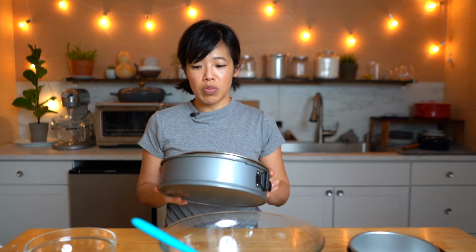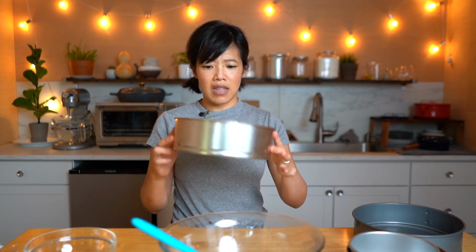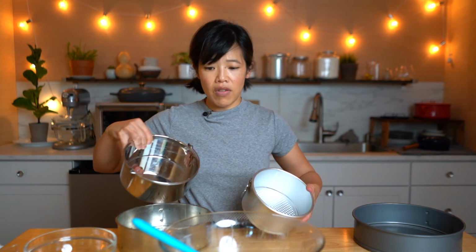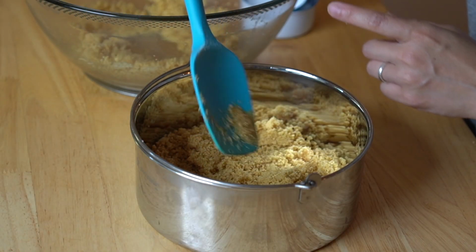And I have several springform pans. This one is a 10-inch. I believe this one is an 8.5. I've got a 6-inch and a 7-inch. So I'm gonna go with this. I'm going to cover the bottom. So I'm using about 3/4 of this.